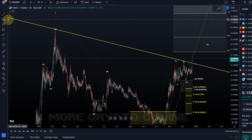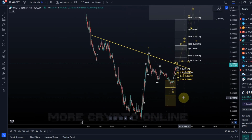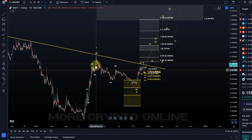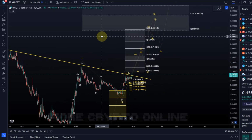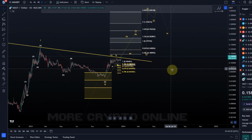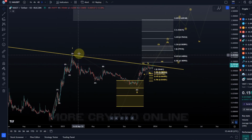That takes us to the question, okay, how high can we now go? First of all, the overall context of this chart is obviously not great, but we saw a five wave move up and that three wave pullback, which means we can give it a chance. If we give it a chance, we first explore this structure. I mean, this can take it to crazy levels. I've mentioned that before. VAI is a coin that has a lot of potential due to these extensions.